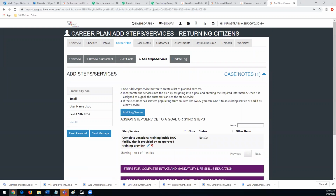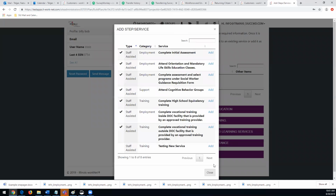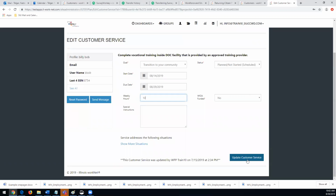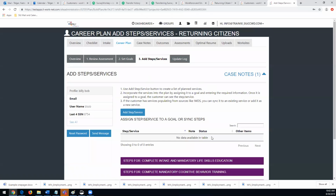If you needed to add a step to a goal, you could say, this one right here. You click, find a step, and it adds it to this list, and you click on the little edit pencil, and you can add it to a goal, enter the required information, and save it, and it will be added to that area in the customer's plan.